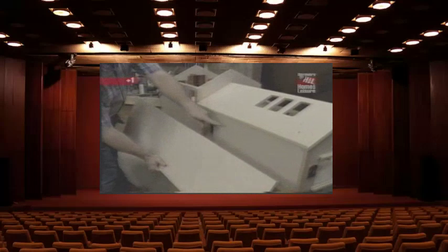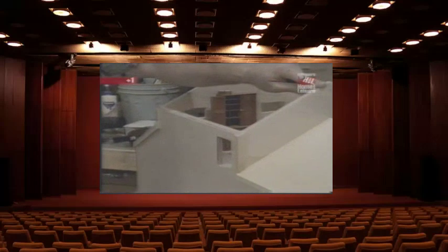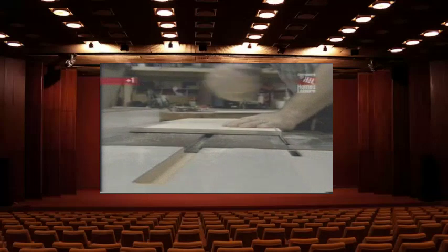Here's a piece of plywood for the back wall of the shop. At the top edge, it's beveled to meet the slope of the roof. I'll cut that first. I've tilted the table saw blade to 30 degrees and adjusted the rip fence for the correct height.